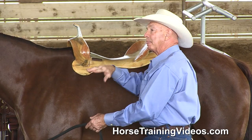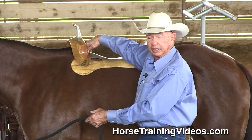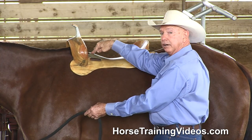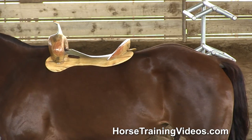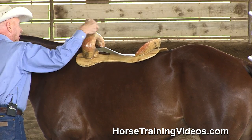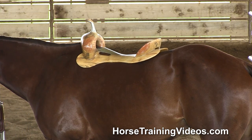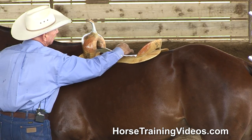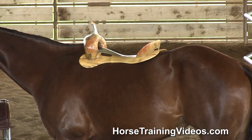Now, here's the one thing I want to make clear. Not only does the gullet have to clear the horse, the ground seat has to clear the horse. Right back here, let me turn her so the camera can get it. So we've got the beginning of the ground seat right here. This has to clear the horse also. If you can't stick your fingers underneath there, that's going to be sitting right down on the horse's spine. So all along this saddle, none of it can be touching the top of the horse's spine. There's got to be clearance there.